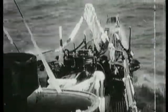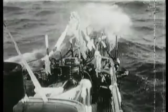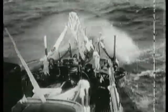All ahead 1/3. All ahead 1/3. Torpedo run 1100. Brakes about 1600. Gyro 005 increasing. Shoot anytime.